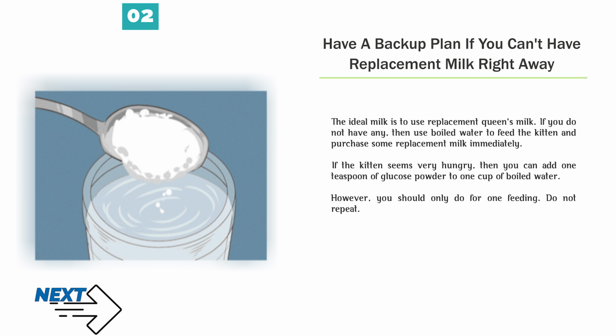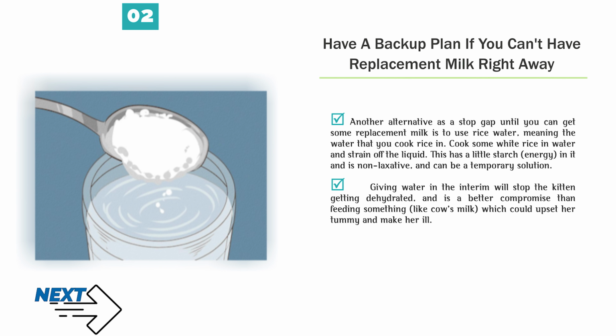Do not repeat. Another alternative as a stopgap until you can get some replacement milk is to use rice water, meaning the water that you cook rice in. Cook some white rice in water and strain off the liquid. This has a little starch energy in it and is non-laxative and can be a temporary solution. Giving water in the interim will stop the kitten getting dehydrated and is a better compromise than feeding something like cow's milk, which could upset her tummy and make her ill.